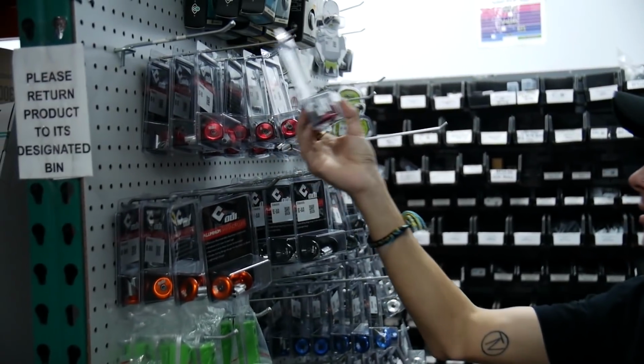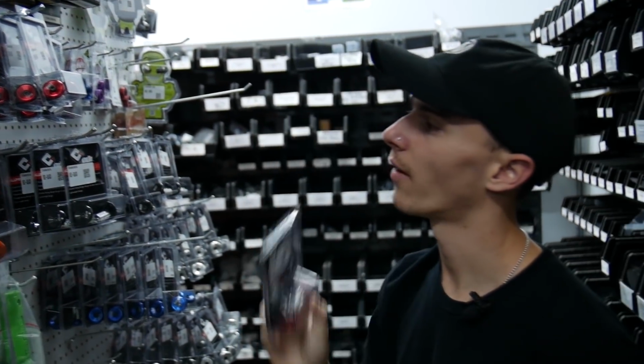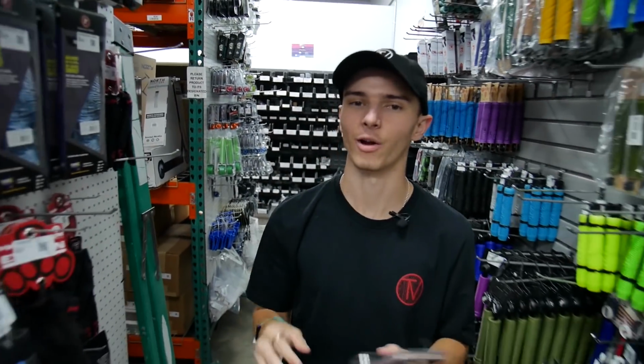And last but not least, red ODI aluminum bar ends. Obviously, if you guys don't know, if you're using aluminum bars, you gotta use aluminum bar ends because I don't feel like cutting plastic bar ends.